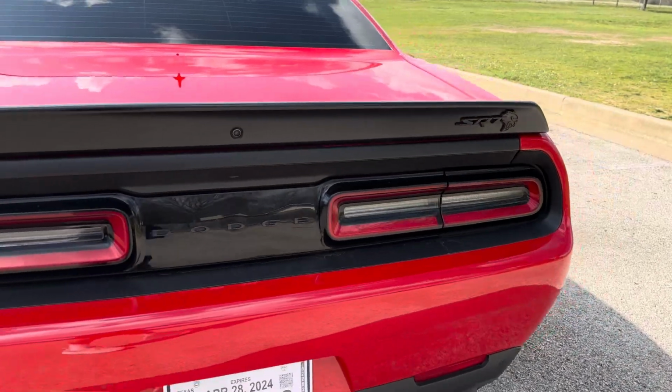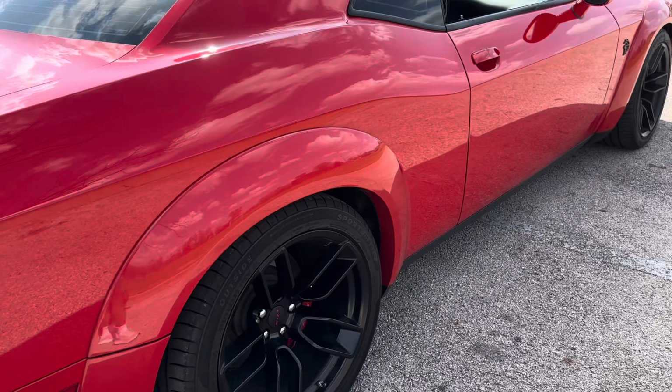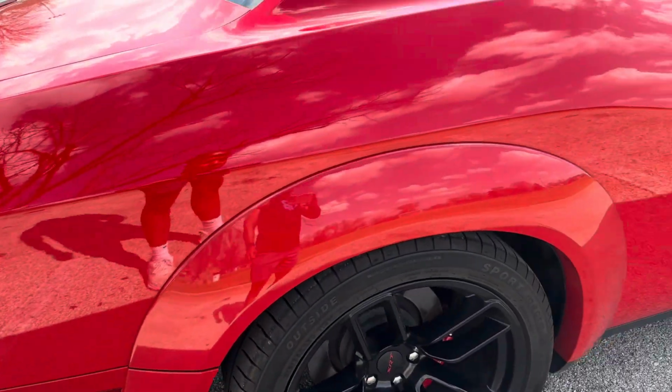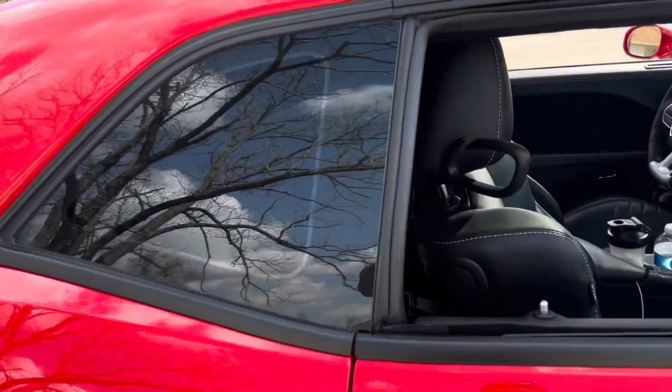And I know I just said I'm not getting no upgrades, but I will get the windows tinted like tomorrow. So that's priority number one, because you want privacy, you know. But there's that. If y'all have any questions, anything y'all want to see, just let me know. Hell, I guess I'll show you the interior as well.